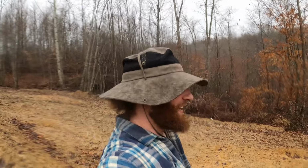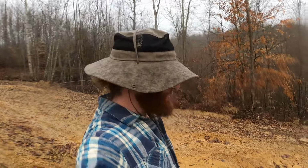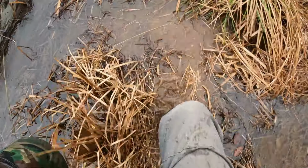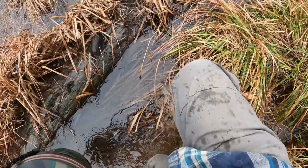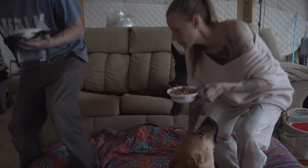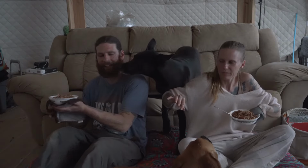A friend of mine came over today, and we're going to go down to the beaver dam while it's raining, and we're going to set some traps and go beaver trapping. Look how pretty it is. No. Hey, get away. Back up.